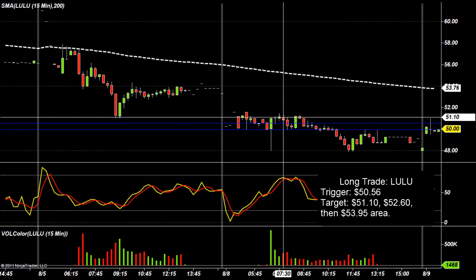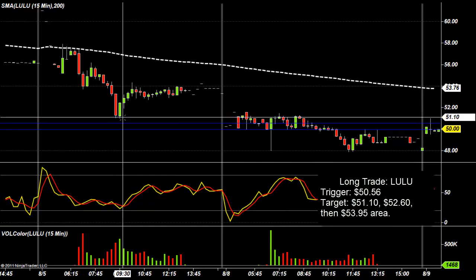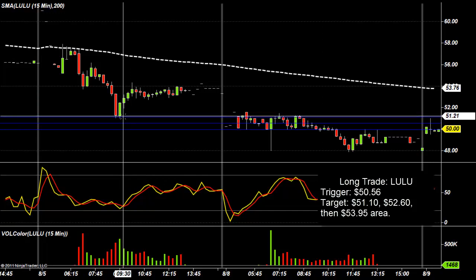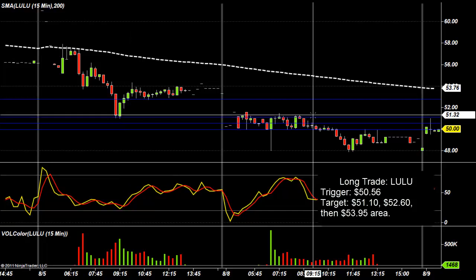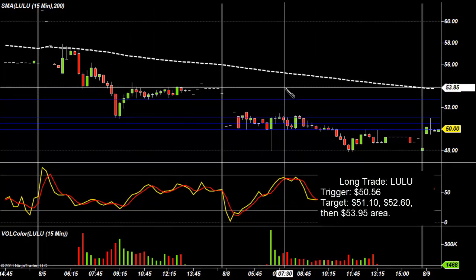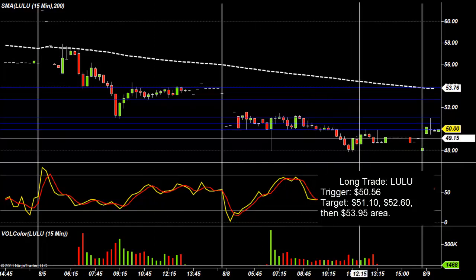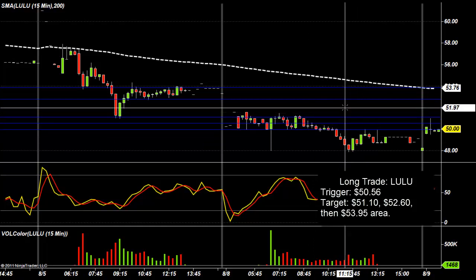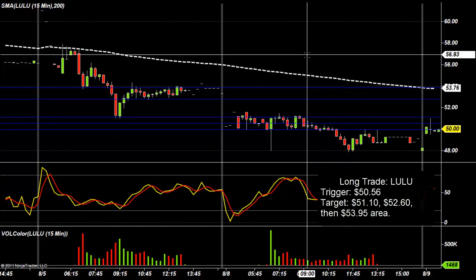Going to face some resistance to this upper channel right here. Also back here, 51.10, 51 area. Leave some of your position open to come up into this 52.60 to 52.70 area. You're going to have resistance from this. Last price target's going to be right around 54. So Lulu can make a nice move, so watch for it. If this breaks out and gets some good volume, could have a really nice day in this. Be a nice trade. So those are the trades for today.